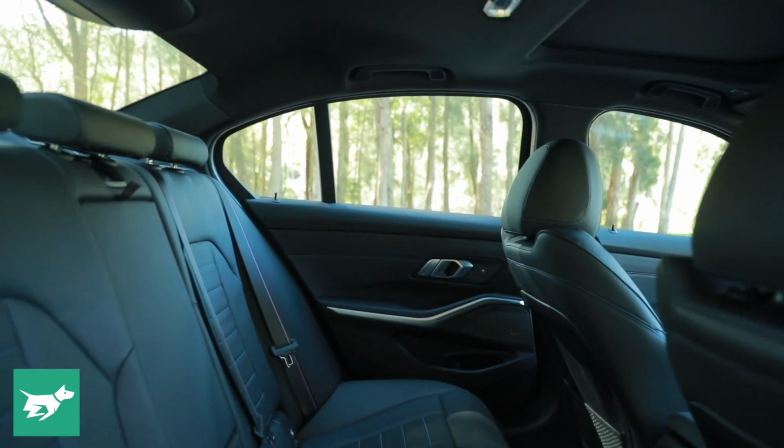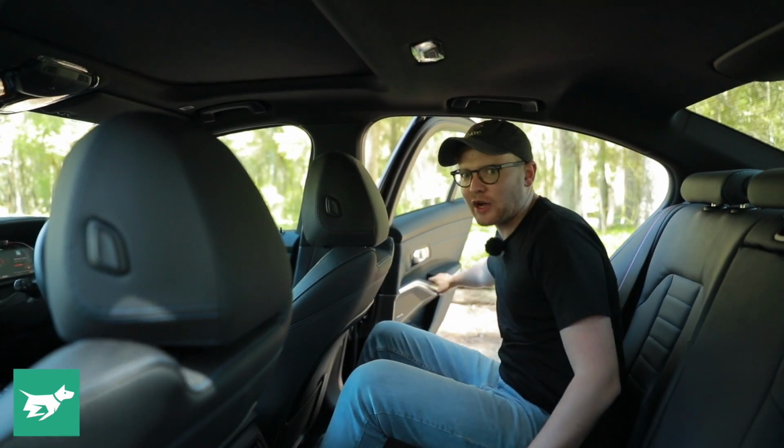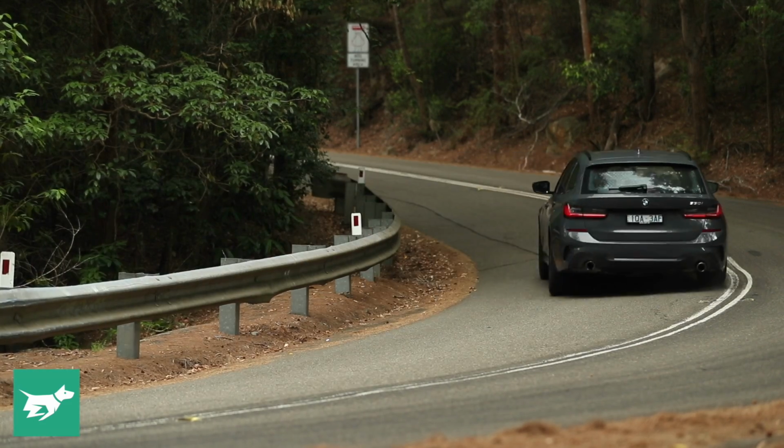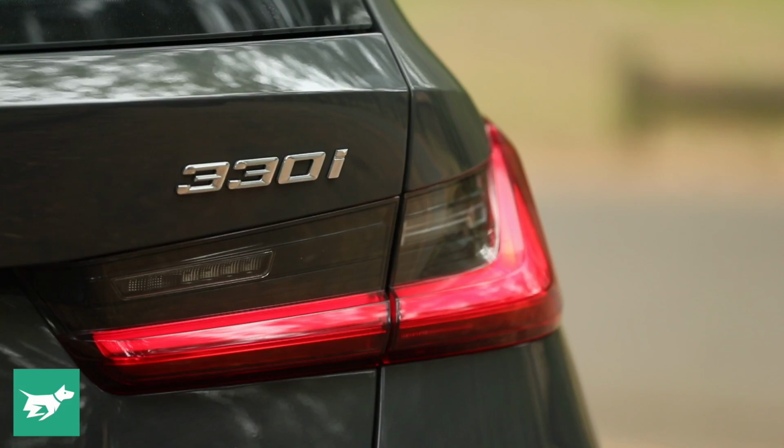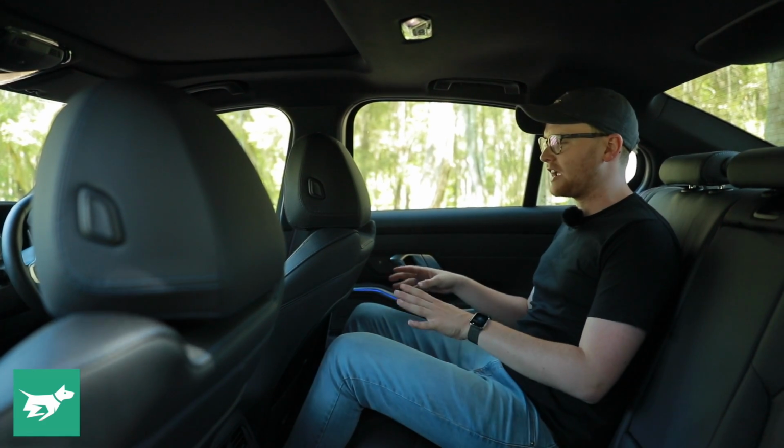Because, unfortunately, in Australia, we can't get the M340i as a wagon. The best engine you can get in the touring here is the 330i, and that's an excellent car. You can watch our video of it up in the top right-hand corner. But in terms of the top spec grade, it's sedan only.